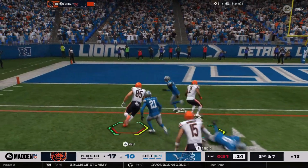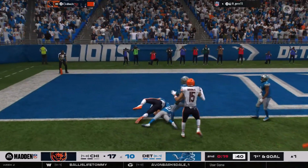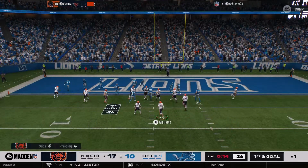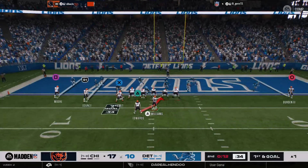That is caught out wide on the RPO. The Bears are going to be set up with a first and goal on a pass play that moves them down to the 1. First and goal, Chicago.